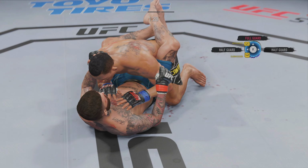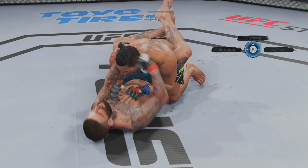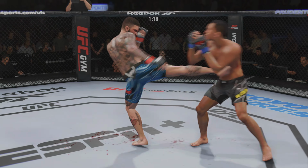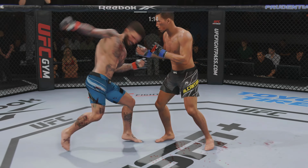He is not pity-patting. He's not touching. Every punch that lands, he wants you to feel it. Oh, nice hammer fist there by Alcantara. Garbrandt gets up. He is back on the feet. Looked like he was in a submissive state on the ground, but he worked hard there to get back to the feet. Nice leg kick.